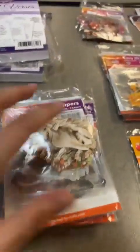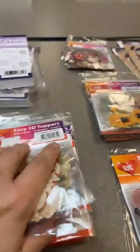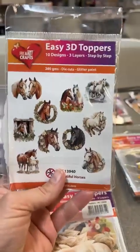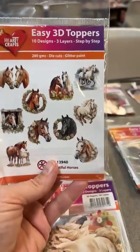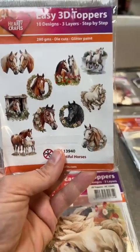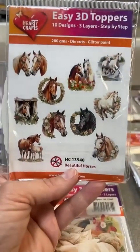Next up, we've got some of those great little 3D toppers that we get in. So this is a pack. These are going to create the little decoupage, the 3D toppers. No card bases or anything like that. It's just going to create the topper for you. This one here is called Beautiful Horses.